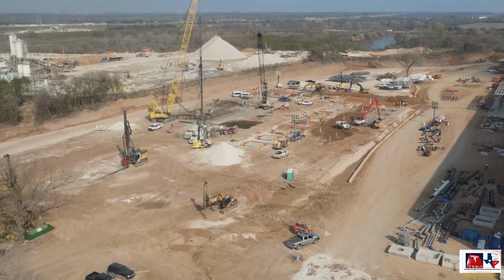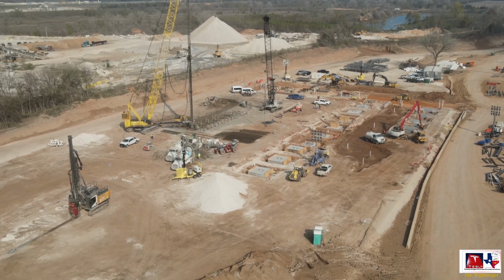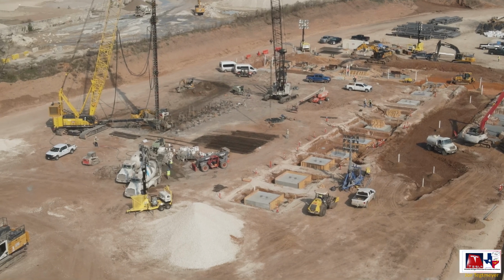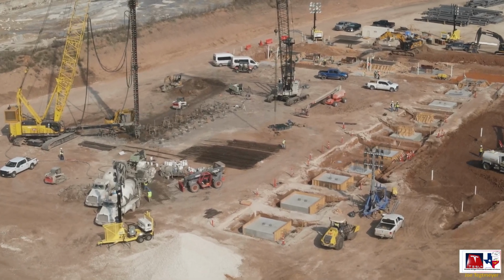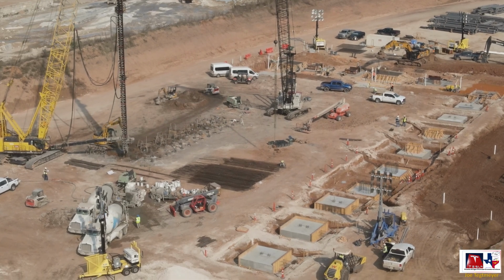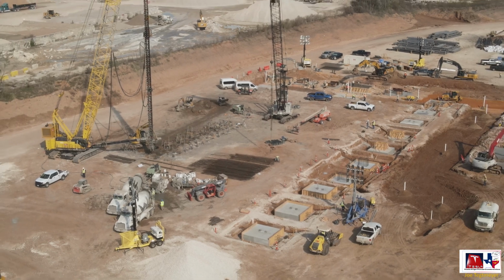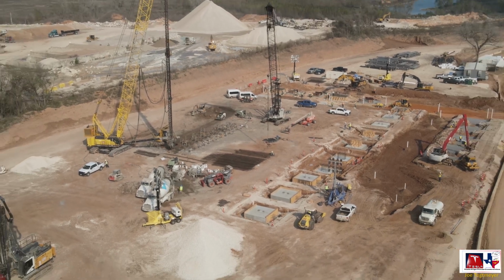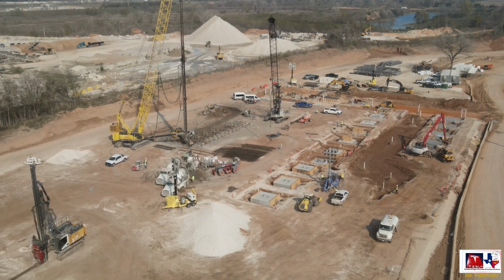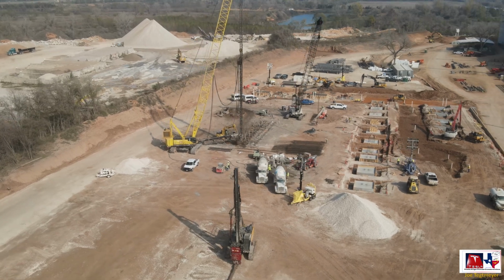As we get over to the foundation, a lot of changes today. Geopier work continues on the south end. In the middle section of the screen with that yellow crane with that large drill, you can see many of those concrete piers being installed in kind of a section. So that means something very heavy may be installed there. You can also see the number of footings has increased on the east side and the north, and a lot of them have concrete installed now.